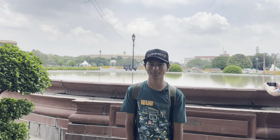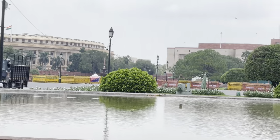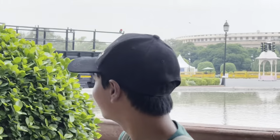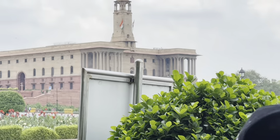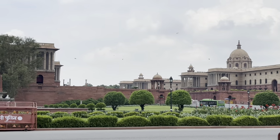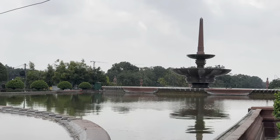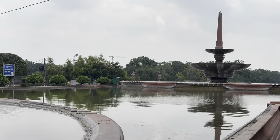On my backdrop, you can see the old Parliament, the new Parliament, and also the Defense Ministry. It's not just a building, it's a symbol of our democratic values and aspirations.